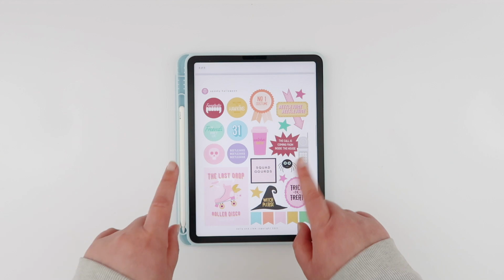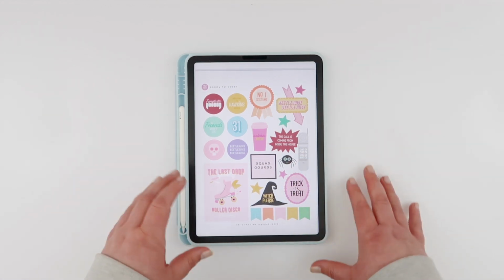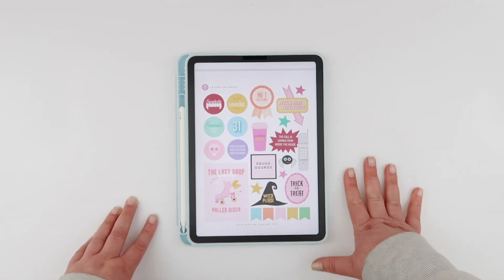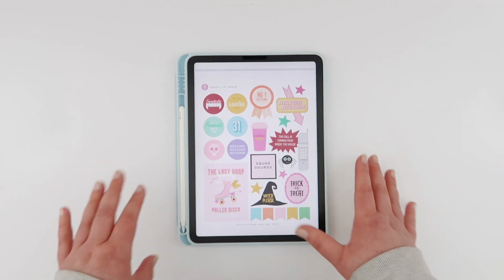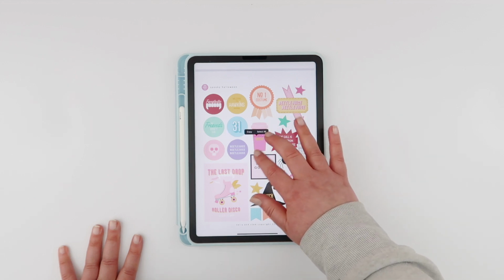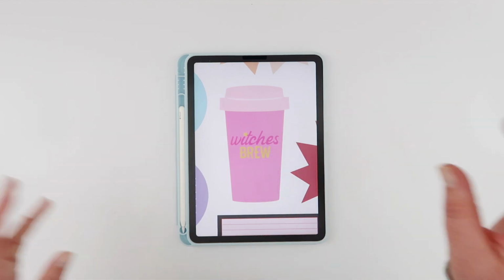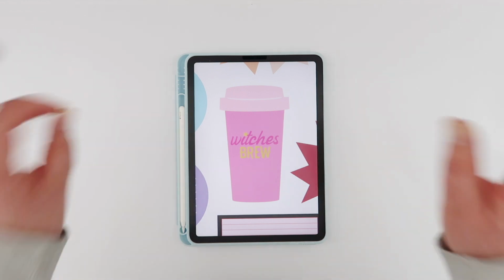My favorite thing about this kit though is Danielle is now including PNG files, which means I can take these individual elements, blow them up as big as I want, and cut them out with my Silhouette machine. Makes life so much easier. I had fun, especially with this little coffee cup here, which is Brew. I cut him out, stitched it all up. It's just so much fun. So the PNG files, chef's kiss.